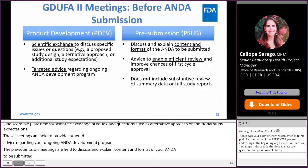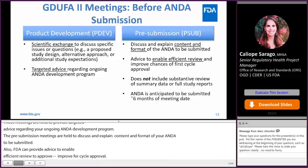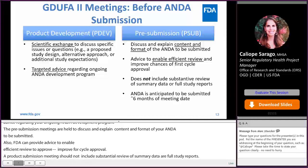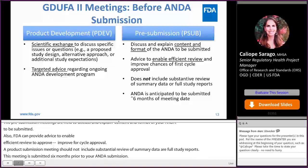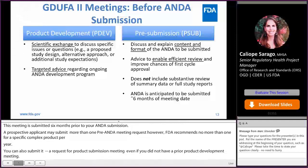A pre-submission meeting should not include substantial review of summary data or full study reports. This meeting is submitted approximately 6 months prior to your ANDA submission. A prospective applicant may submit more than one PreANDA meeting request. However, FDA recommends no more than one for a specific complex product per year. You can also submit a request for a pre-submission meeting even if you did not have a prior product development meeting. However, FDA may grant the meeting if, in FDA's judgment, the P-sub meeting will improve review efficiency.